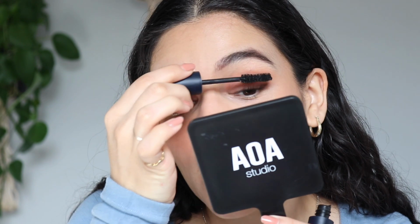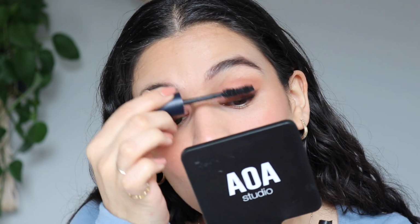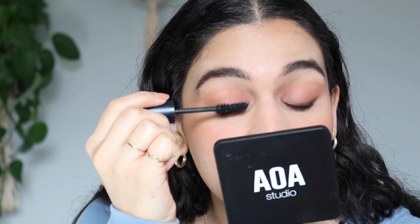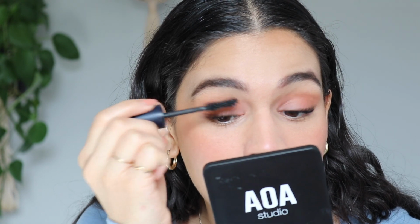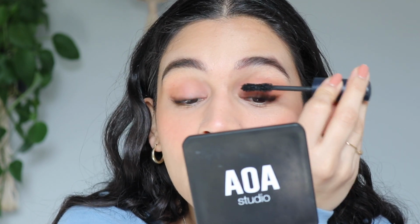For my mascara, I'm using this Mob Beauty mascara. This has been a real go-to for me lately. It's just such a soft looking mascara, so I really like that. I think that it makes my lashes look really fluffy, so I think that goes really well with this sort of soft matte makeup look that we have going on.